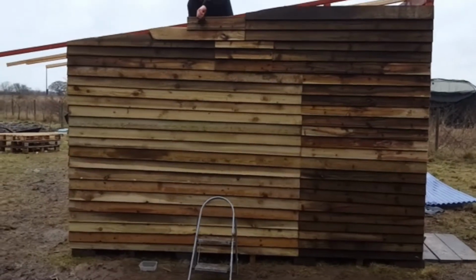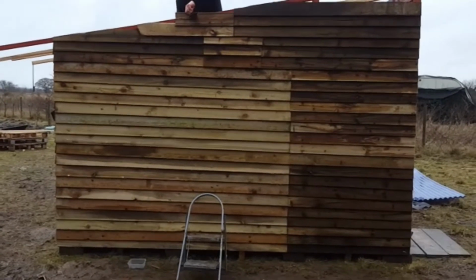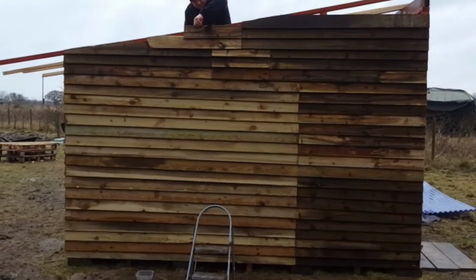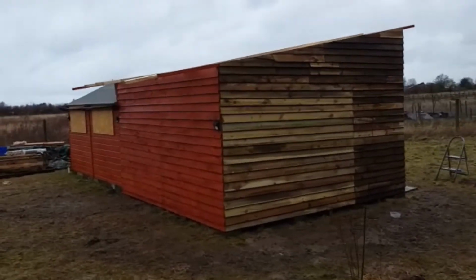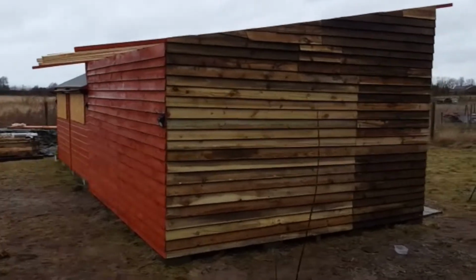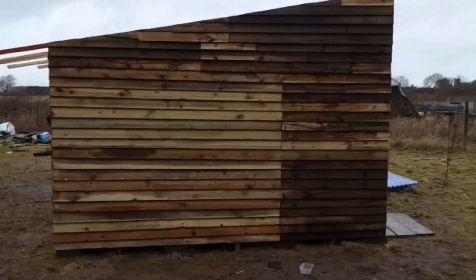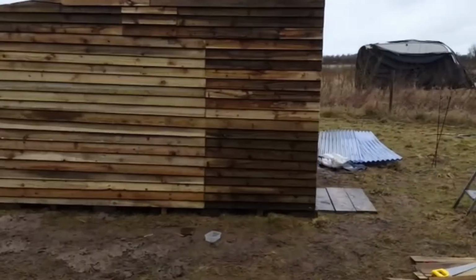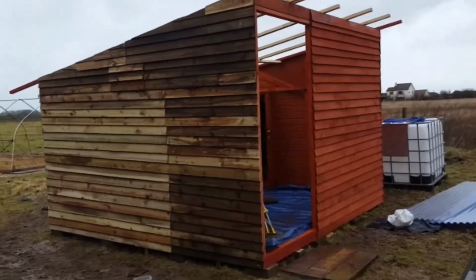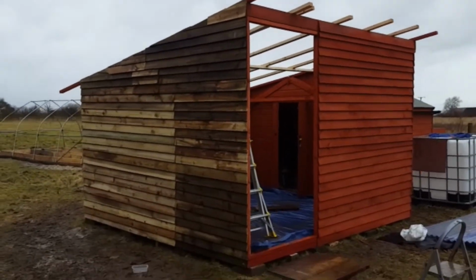Getting to the final fiddly stages now, at the top of the roof. Just keeps on raining, but we're getting there. Well, despite the best efforts of the rain, it's not stopped the job. The side's now fully cladded. All that remains now is to decide on the door, and of course get a roof on it. But that's not going to happen today for sure.